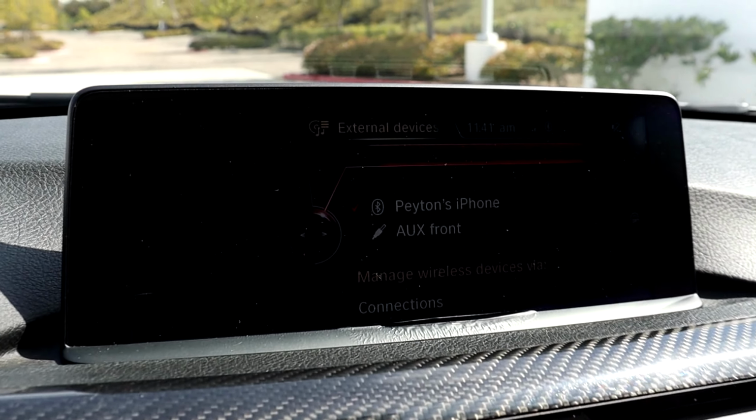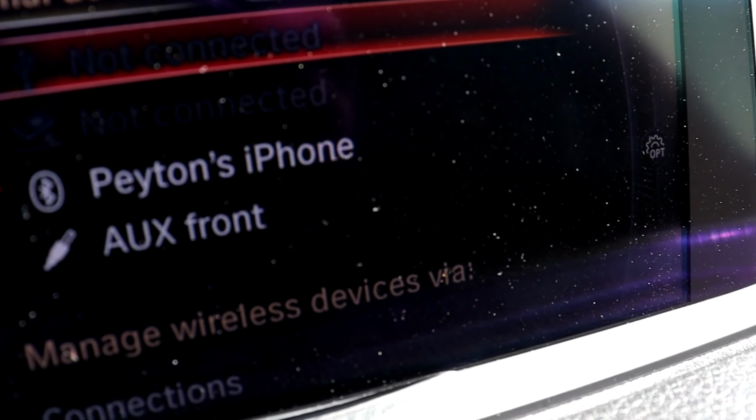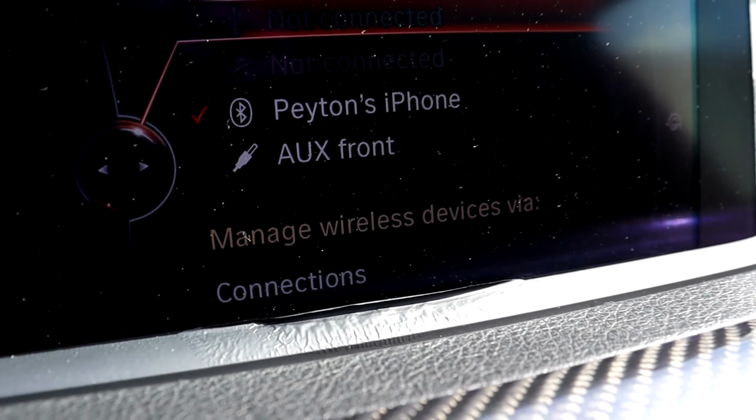Another little defect I have is this little piece right here in front of the iDrive screen. This little, I don't even know what it is, but I'm assuming it got too hot right here and it's kind of peeled back. So yeah, that's one little defect, blemish on the interior here.